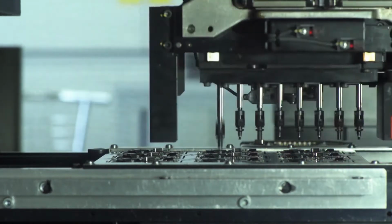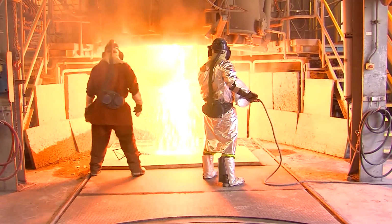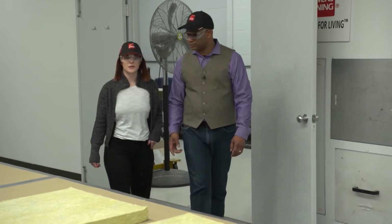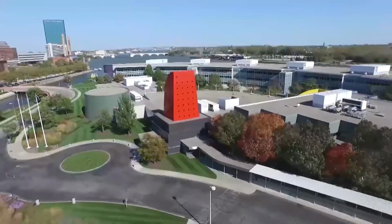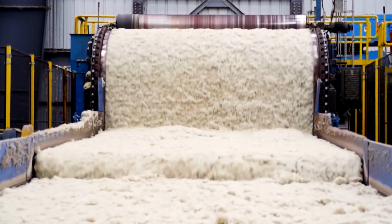Where does innovation come from? More often than not, it stems from a need or a problem that requires a solution. This is what inspires the engineers, technicians, and research scientists at Owens Corning. Owens Corning is not only a world leader in insulation, they've taken it to a whole new level altogether.